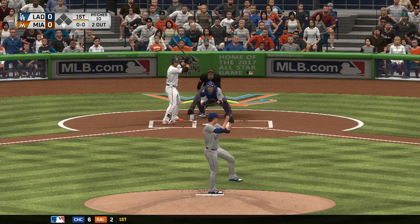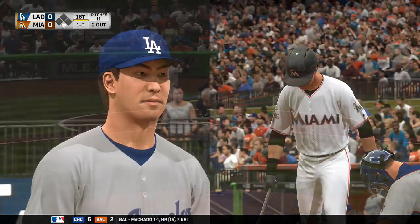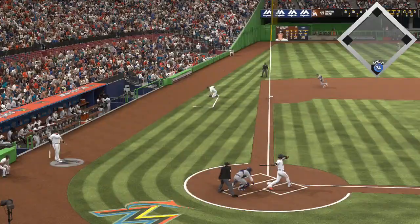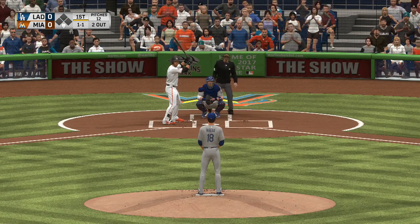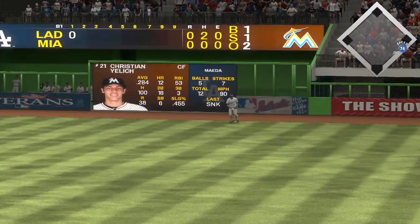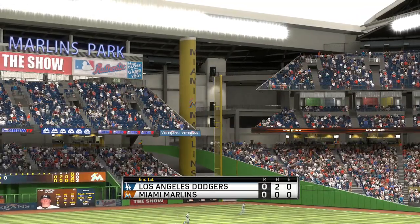Here comes the first pitch. And that one stayed up a little high. The windup and the 1-0 pitch. Good swing, just got to try and straighten that one out. Pulled high in the air out to right field. Puig on the run, and the inning is over. 1, 2, 3 go the Marlins, and this is still a 0-0 ball game.